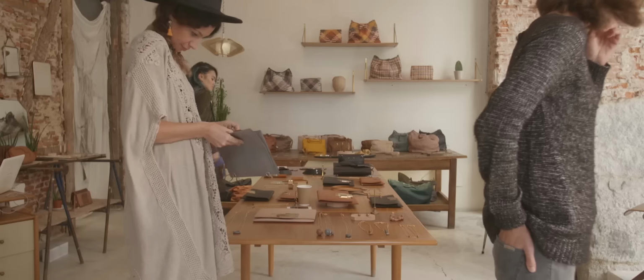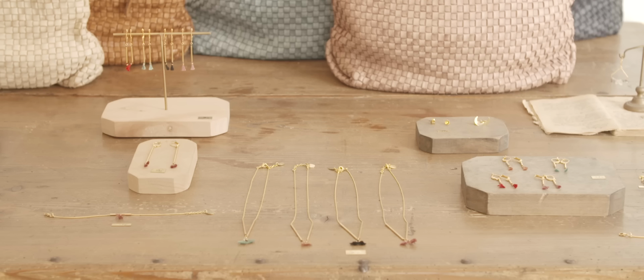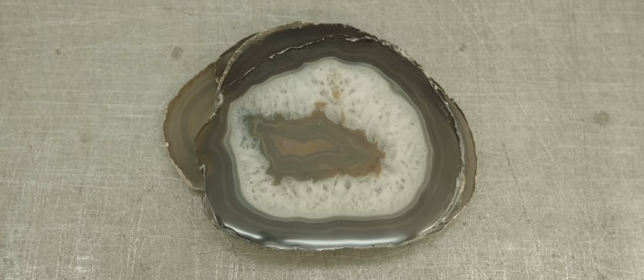What kind of customers come in here? The kind of customer is more advanced. People really, when they come from the US, from Canada, from Australia or Japan, they really understand this way of working that is a different way. We are from Madrid, and we believe in the handcraft and the artisans we have in Spain.